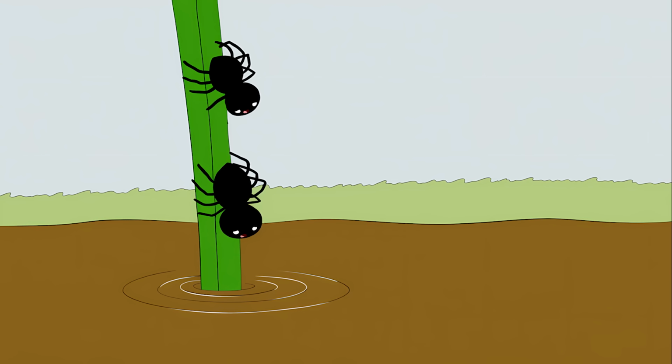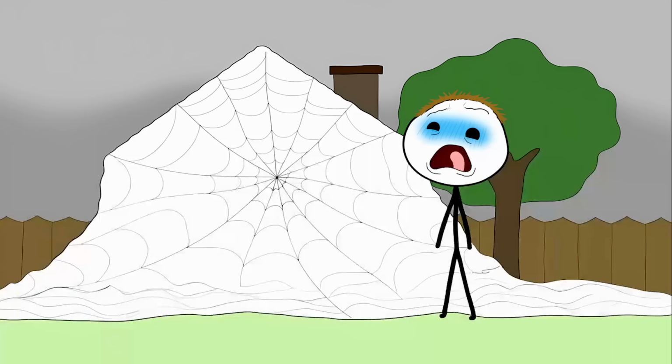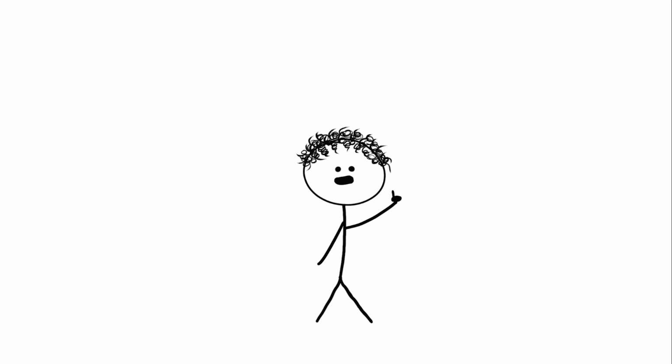When floods force spiders to evacuate their ground homes, they do something called ballooning. They shoot out strands of silk into the air and float to higher ground. And when millions of spiders do this at once, they turn entire fields, trees, and buildings into something that looks like a scene from a horror movie. In 2012, this happened in Pakistan after massive floods.